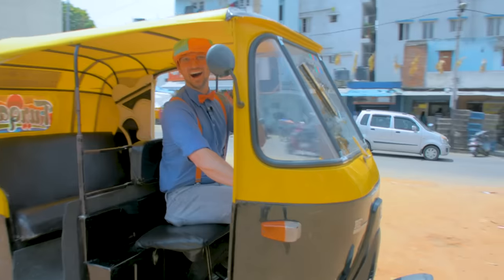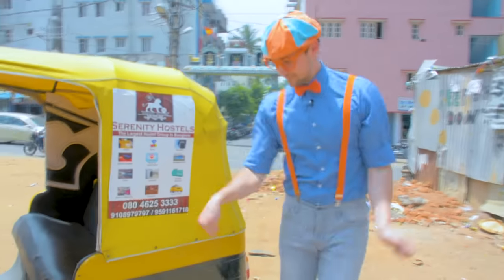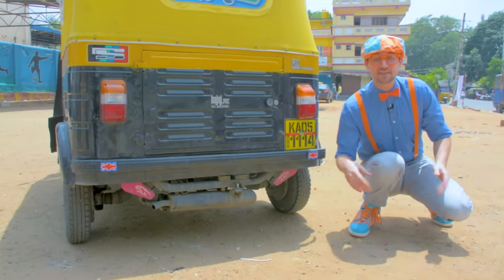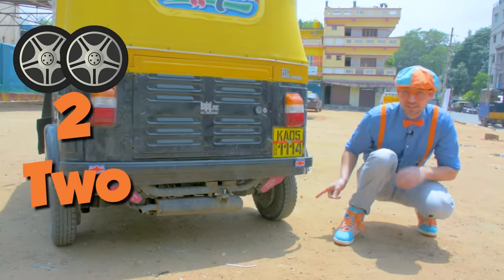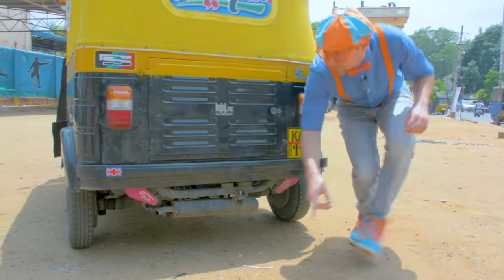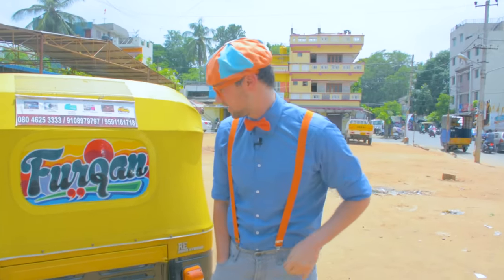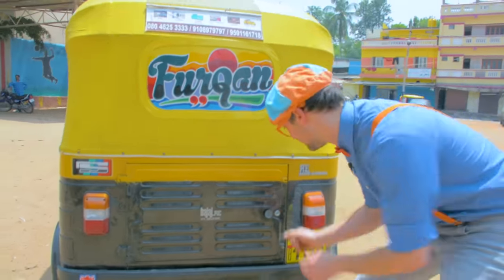Come here. Like I said, the front only has one wheel and tire, but the back has two, just like a normal vehicle. One, two. Oh, and how rickshaws and tuk-tuks get all of their power is from the engine. Check this out.